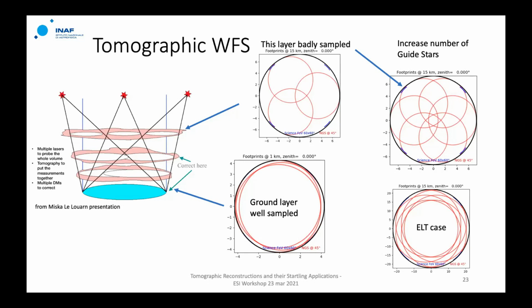In terms of sensing, Miska already showed that. I took the same picture. Starting from the ground, a few stars are enough to sample the pupil effectively. But as soon as we go higher, the meta-pupil increases because of the wide field, so the corrected volume is actually a reverse cone. The layer increases in size, and you end up with parts of the meta-pupil that are badly sampled or not sampled at all.